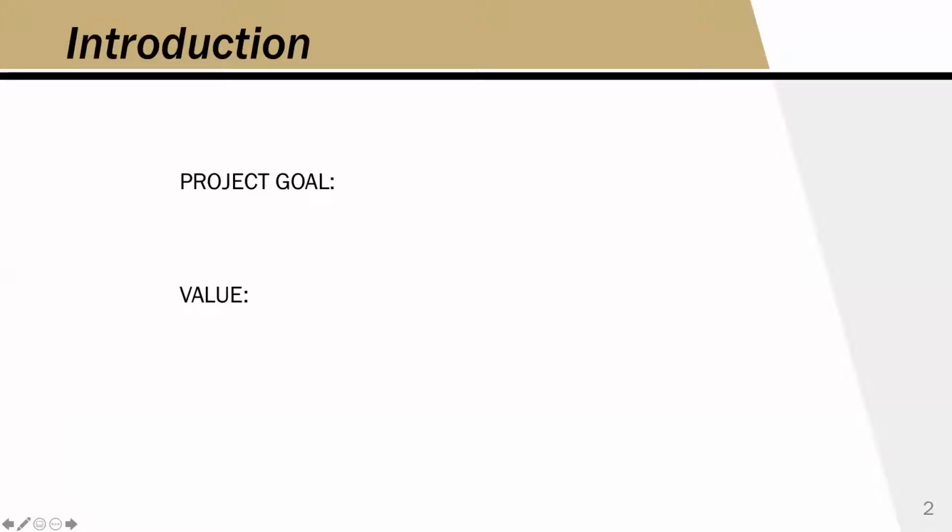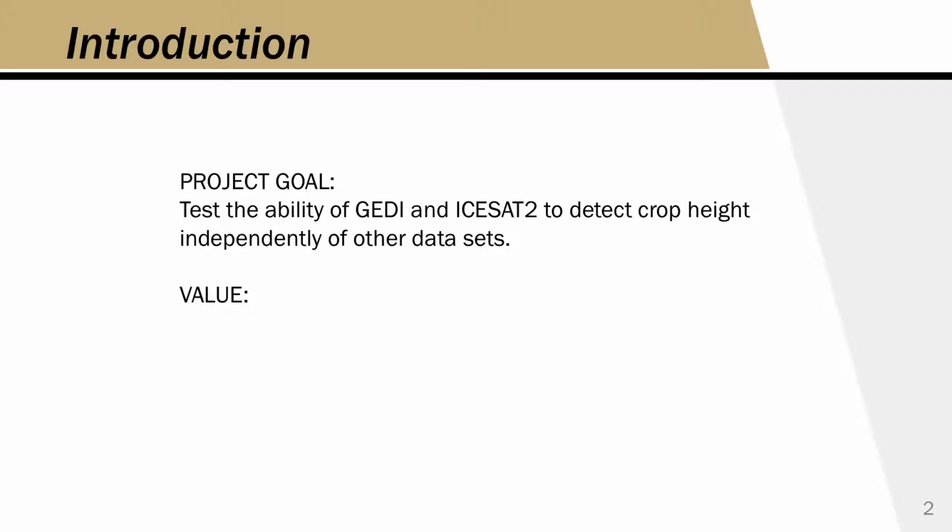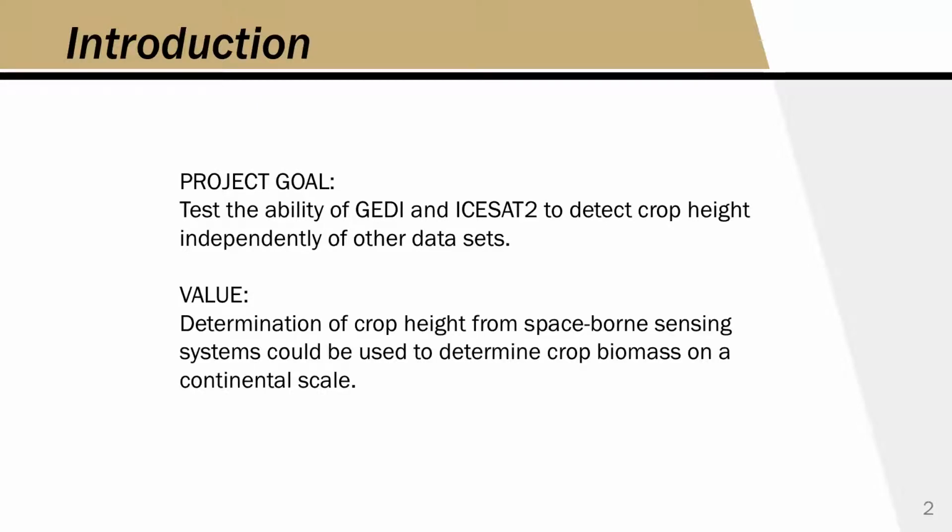Because of its ability to penetrate the canopy, LIDAR technology is often used for determining vegetation height. In agriculture, nearly all research has focused on high-resolution airborne LIDAR systems, but these systems are limited in their scale, often to a single field. The goal of this project is to determine the feasibility of using GEDI and ISAT-2, 2 spaceborne LIDAR systems used primarily for large area environmental studies, to determine the height of common agricultural crops. This would allow crop height to be measured on a continental scale and implemented into algorithms for predicting national crop yield.